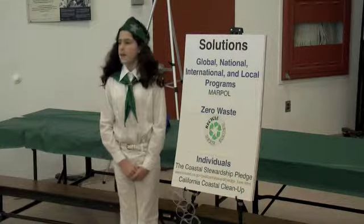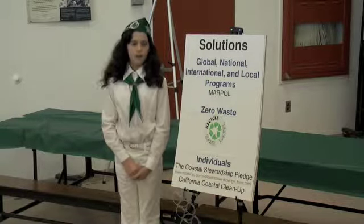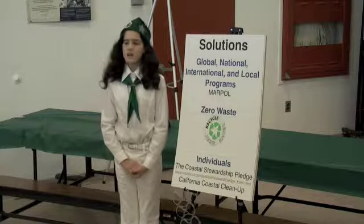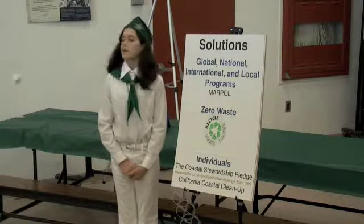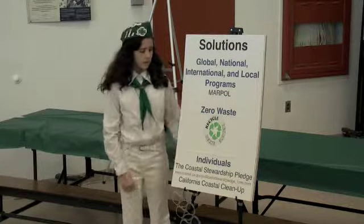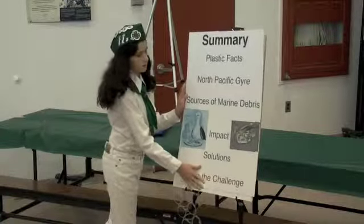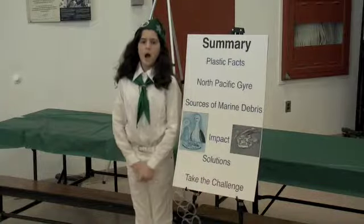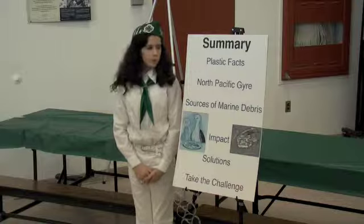You can also participate in the California Coastal Cleanup Program. I myself have participated in it the last 3 years. In 2009, 80,500 volunteers collected over 1,300,000 pounds of trash. So it would be great if people would participate in that too. In summary, plastic photodegrades. It doesn't biodegrade, making it harmful to our oceans and marine life.